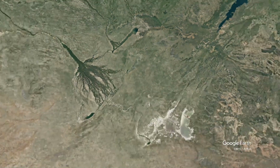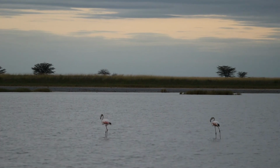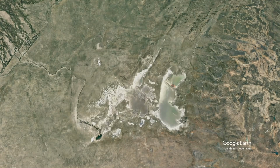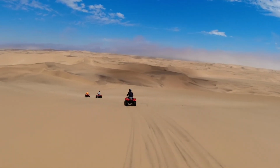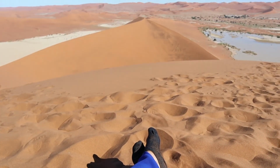Next we moved on to the Makadikari salt pans in the center of Botswana. There once again we saw different landscapes and animals. From Botswana we went to Namibia, and after visiting Windhoek and Swakopmund, we departed on an incredible adventure in the Namibian dunes.